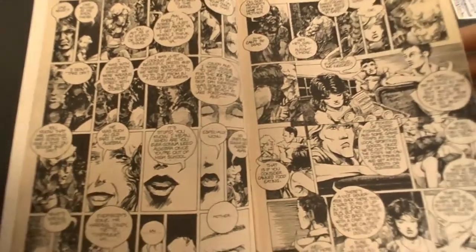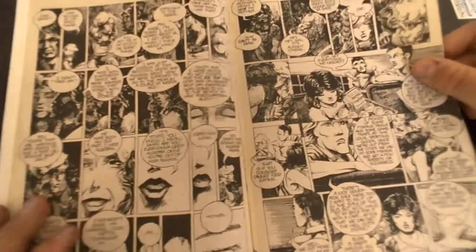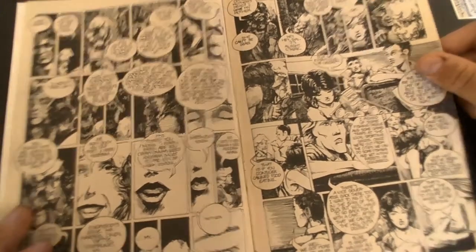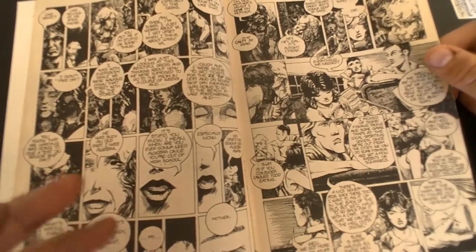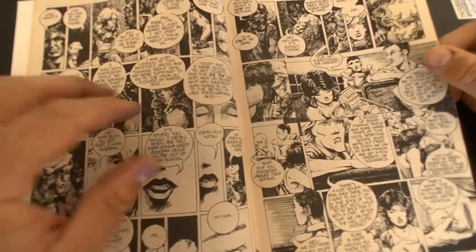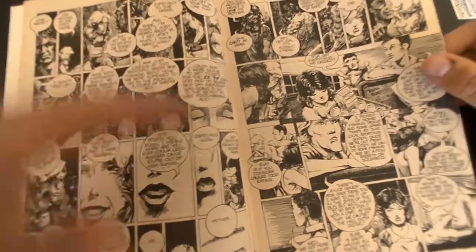But at least they put everything into this issue. And I think that's why I love it so much, because you get so much art out of the first issue, which to me is always something you should do to show off not only what you're doing and what you're selling, but how much work you're going to put into it.